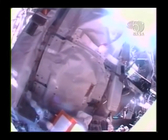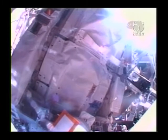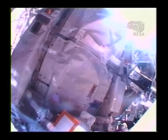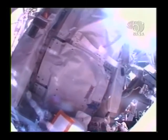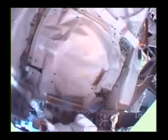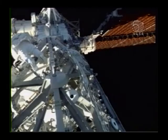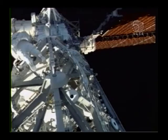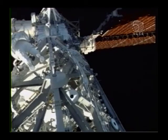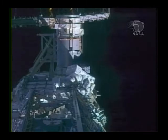Okay, Tom, tape sample 11 is the outboard launch lock bracket under cover 17. We copy, Dan. And Dan, then you go for the cover install. Okay, great, thanks.